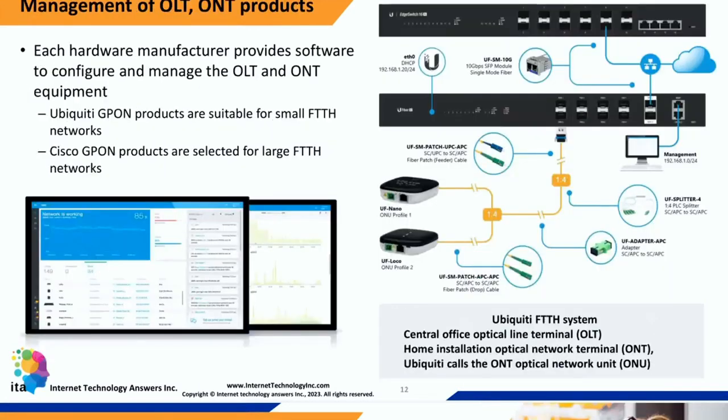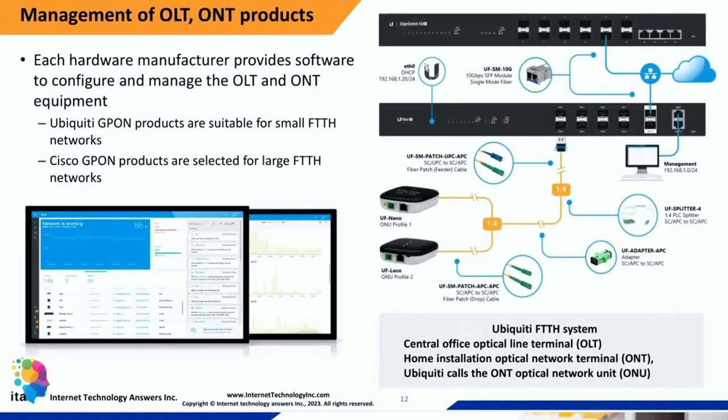Okay, so management of OLT, ONT products. Generally, each manufacturer provides software to configure the products. This shows the Ubiquiti fiber products. They have the Ubiquiti OLT and ONT. They call that the ONU. And so that software is provided by Ubiquiti to configure the systems.